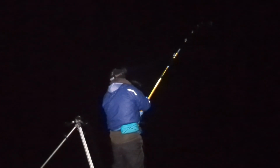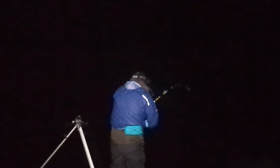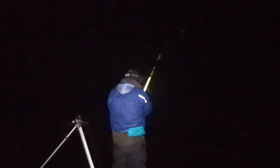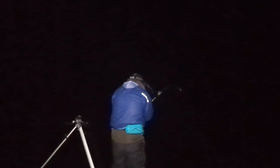Pulling. I do think this is a ray. It's not giving the usual full huss head shakes. Nearly there. Staying very low. Oh, it's digging now. It's digging now. Oh, come on, come from there.